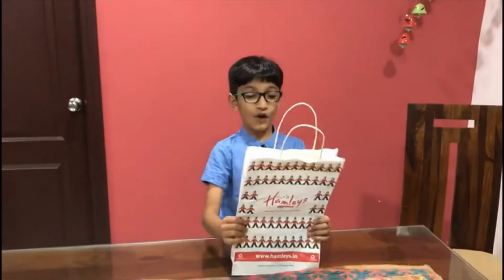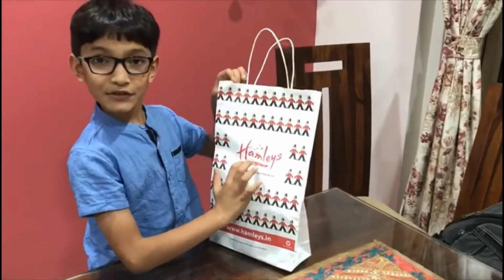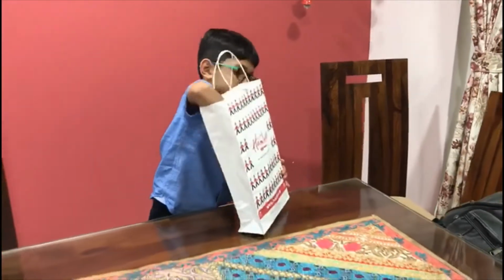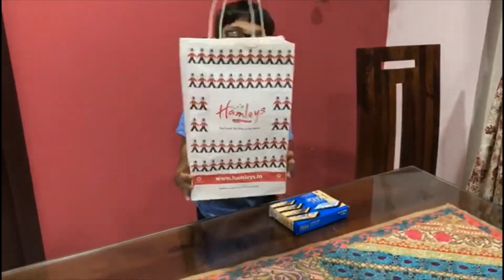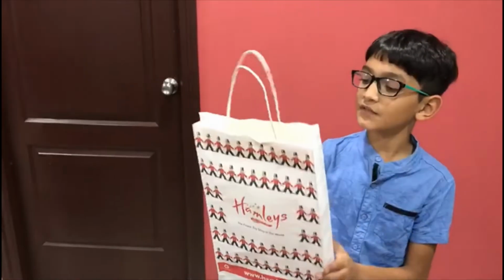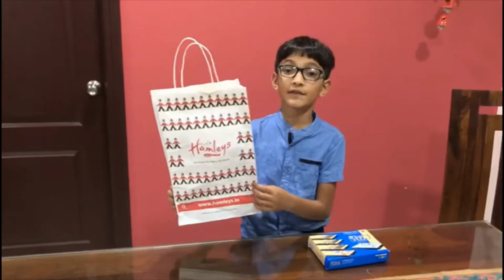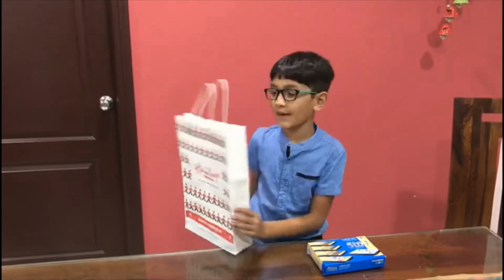This is the gift. Wow, this is a really good bag. And I got this gift from Hamilton. Before we talk about the gift, I'm gonna tell you about the bag. This bag doesn't have so many features, but if you go to a birthday party and you want to give a gift to them, then you can keep the gift in this and give them. I will keep this aside.